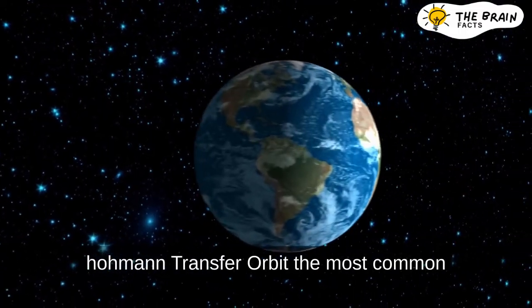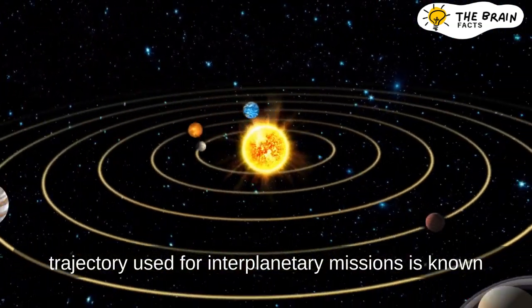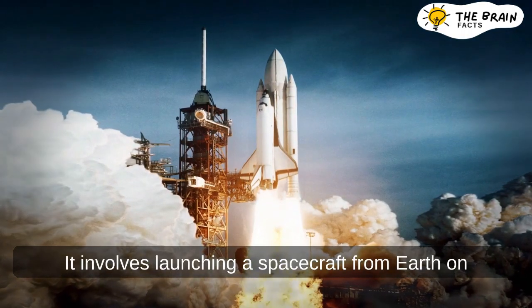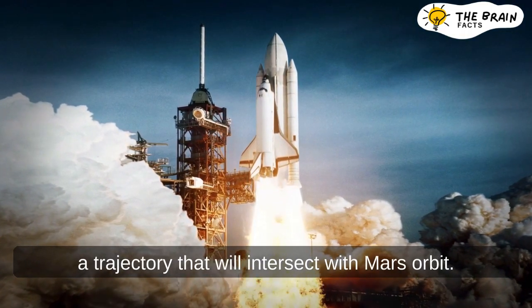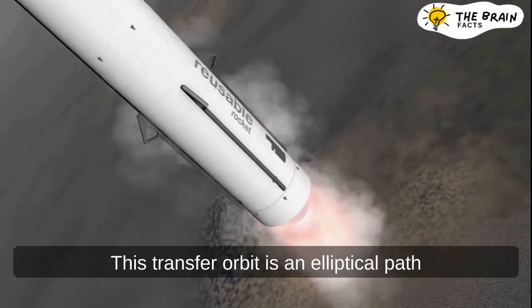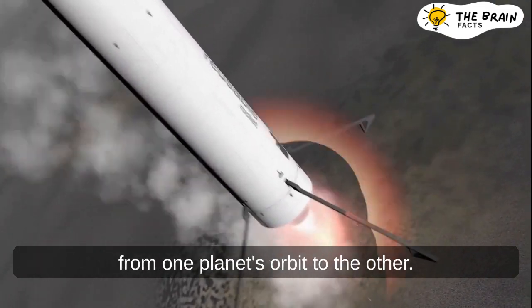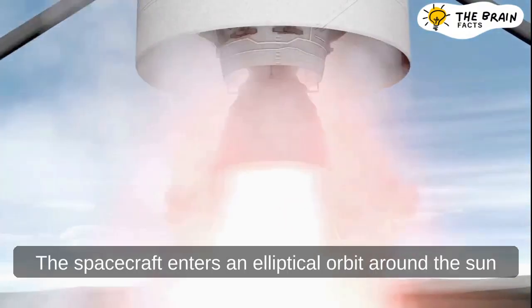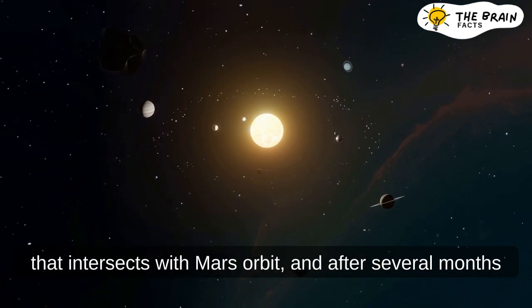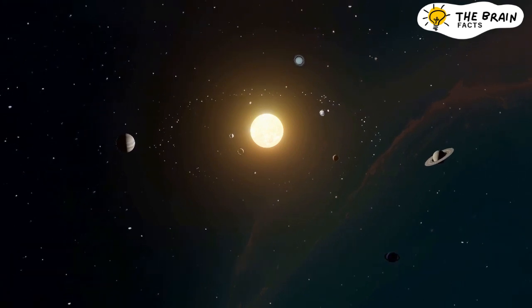Hohmann transfer orbit. The most common trajectory used for interplanetary missions is known as the Hohmann transfer orbit. It involves launching a spacecraft from Earth on a trajectory that will intersect with Mars' orbit. This transfer orbit is an elliptical path that allows the spacecraft to efficiently transfer from one planet's orbit to the other. The spacecraft enters an elliptical orbit around the Sun that intersects with Mars' orbit, and after several months of coasting through space, it reaches Mars.